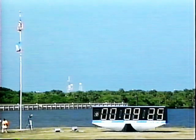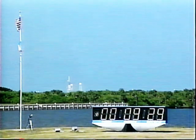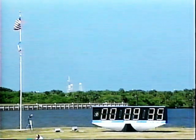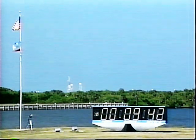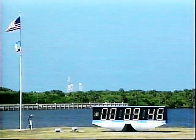So after an on-time launch at 2:46 p.m. Central Time, 3:46 Eastern Time, Atlantis is now in its preliminary orbit, an orbit of 141 by 36 statute miles. That orbit to be raised and refined into a higher elliptical orbit about 45 minutes into the flight through the firing of the orbital maneuvering system engines.